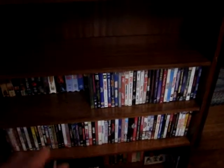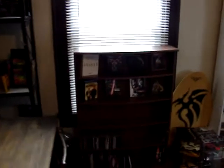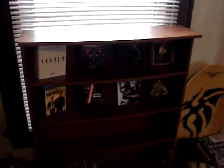So now you might be wondering, if my DVDs are on this shelf, then what am I using this shelf for? Because over here, that's where I used to have all my DVDs in front of this window. Well, I'm actually using this as a Blu-ray box set display shelf.